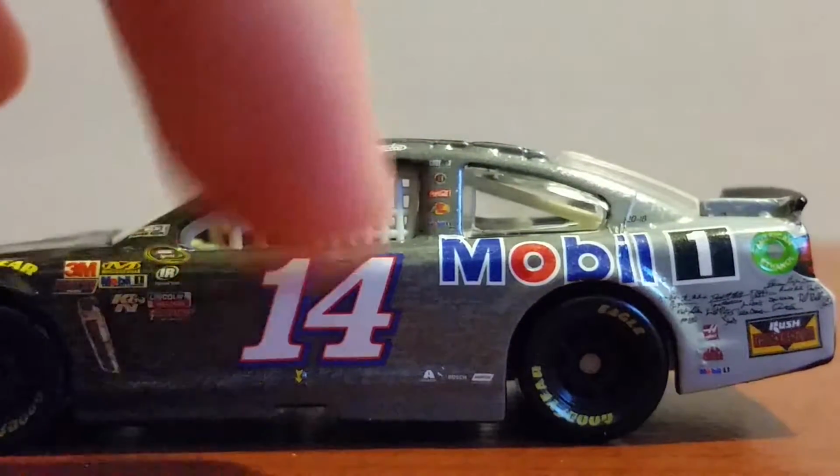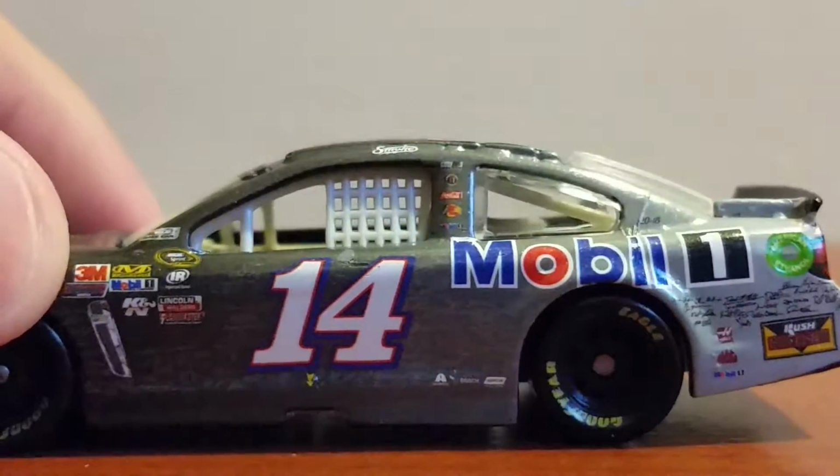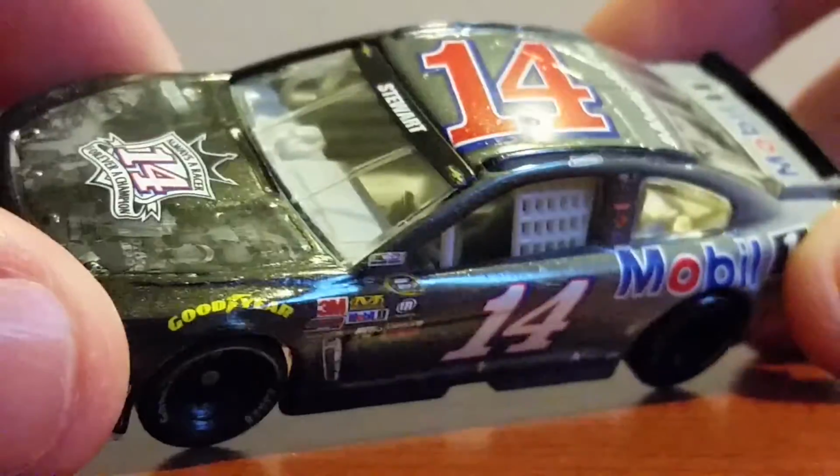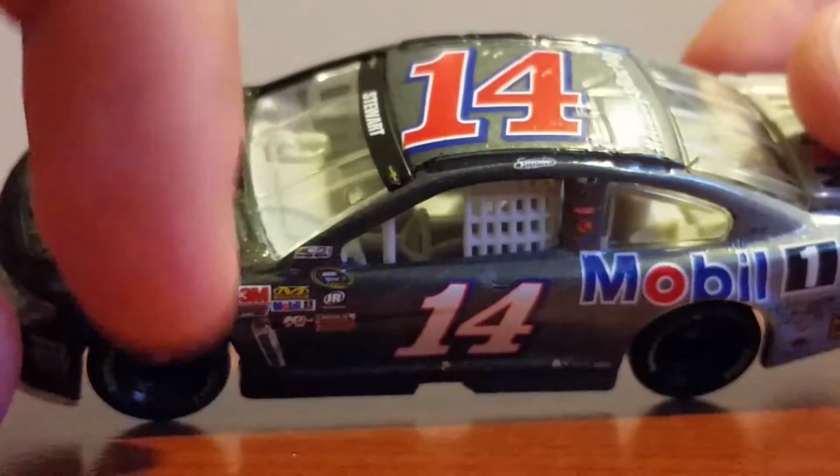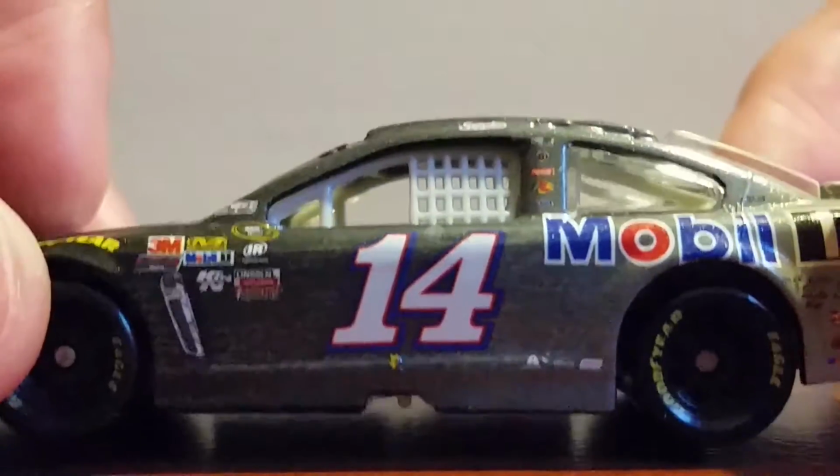And of course, 14 here on the side. I didn't mention that either. You do have the Stewart there on the windshield with the two Chevrolet logos. Goodyear. Just pointing out things I don't think I did before.